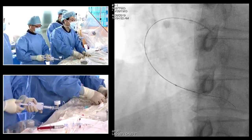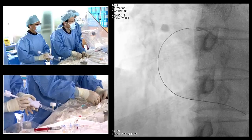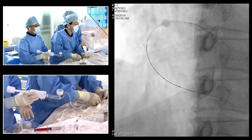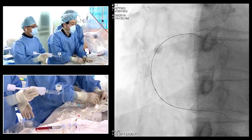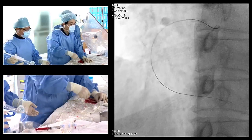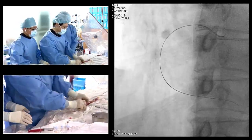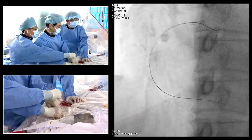Okay. So you can remove the balloon. When you're pulling the balloon, you must be holding the wire because you have a chance of perforation. Okay. Slowly. Yeah. Okay.